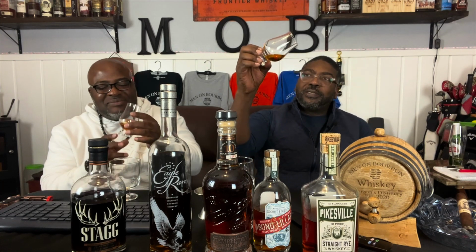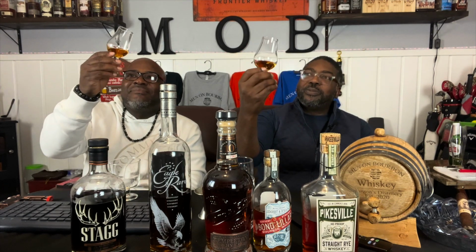That's what it is, more like a pudding. It does have a zest to it. There's a very nice zest to this, probably somewhere around that orange. The color on it is nice. The legs on it are beautiful.